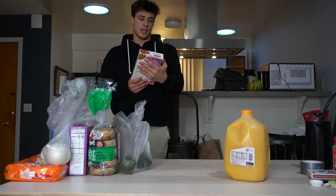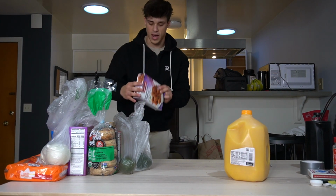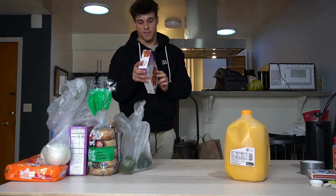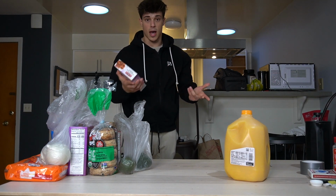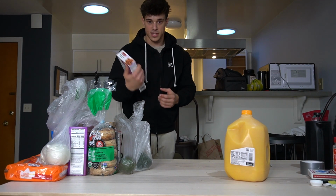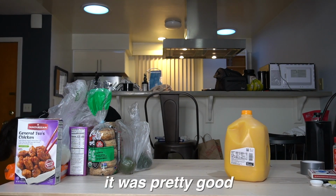And then I got this chicken, like Chinese chicken, for the first time. I'm gonna try it out. I got it because it was really cheap and it's 410 calories and 15 grams of protein per one cup, so that's really good. And there's around three cups in this, so I'm excited to try that. I'll let you know how it is.